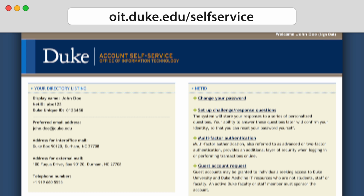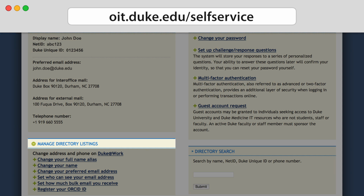While you're there, you can also go under Manage Directory Listings and make changes to the way your name is displayed in email or your Duke email alias. You've been provided with the NetID, and that is actually your email address. So if it's abc123, it'll be abc123@duke.edu. But Duke has gone ahead and set up a full name alias, your first name dot last name at duke.edu, as an easier way for people to get in touch with you.